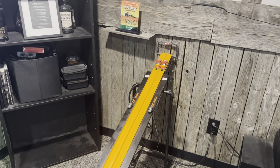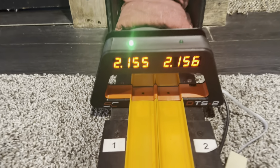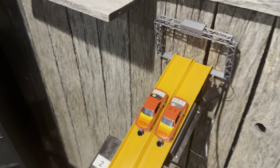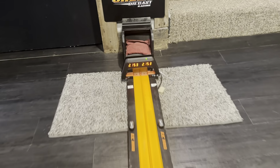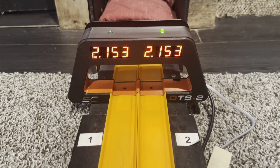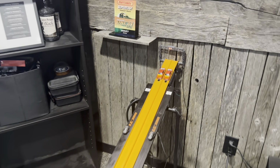Race 1, match 1. Very close. 55 to a 56. Flip has 1 advantage. All right, Isaiah needs a 55 to fight back. 53 to a 53 by an unknown ten thousandths. Match 1 goes to Flip. Let's put him back on the box. Flip with match 1. First race of match number 2.